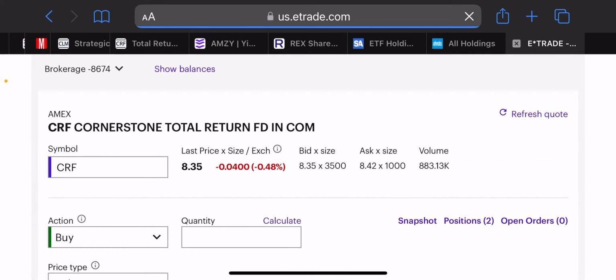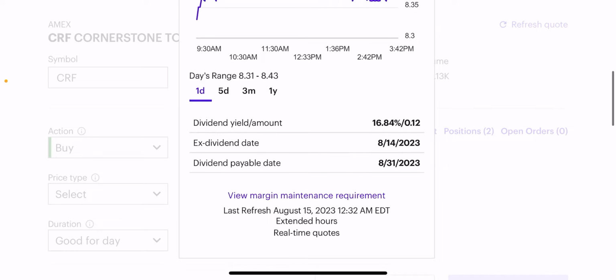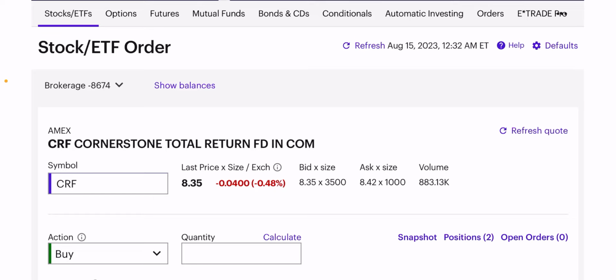All right, the X date in Cornerstone. This is all routine. This is completely normal. Here's the maintenance requirement for Cornerstone, 30%. So I can put $100,000 in Cornerstone and only $30,000 of my equity is taken up. This is the secret to getting ahead. You have to have leverage, but you also have to have low maintenance leverage, in my opinion. So that's what we did. All business as usual in Cornerstone today.